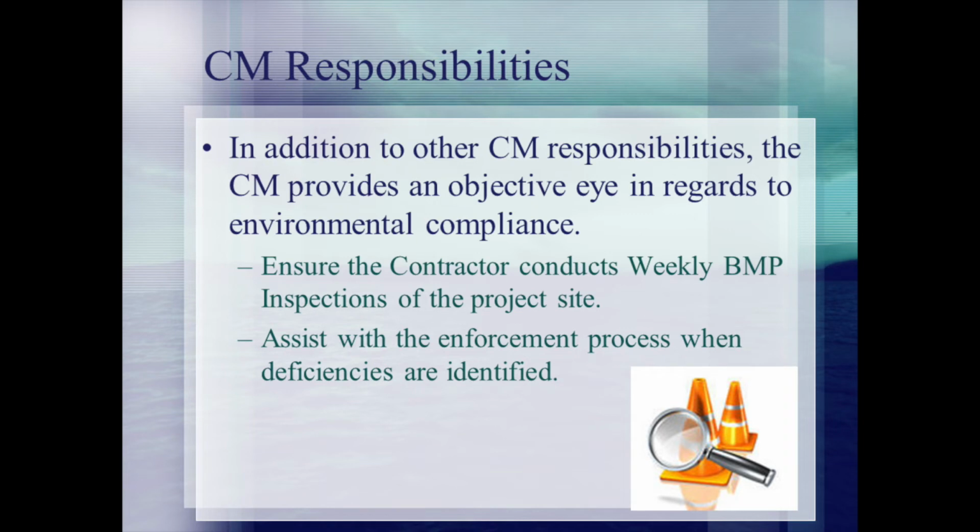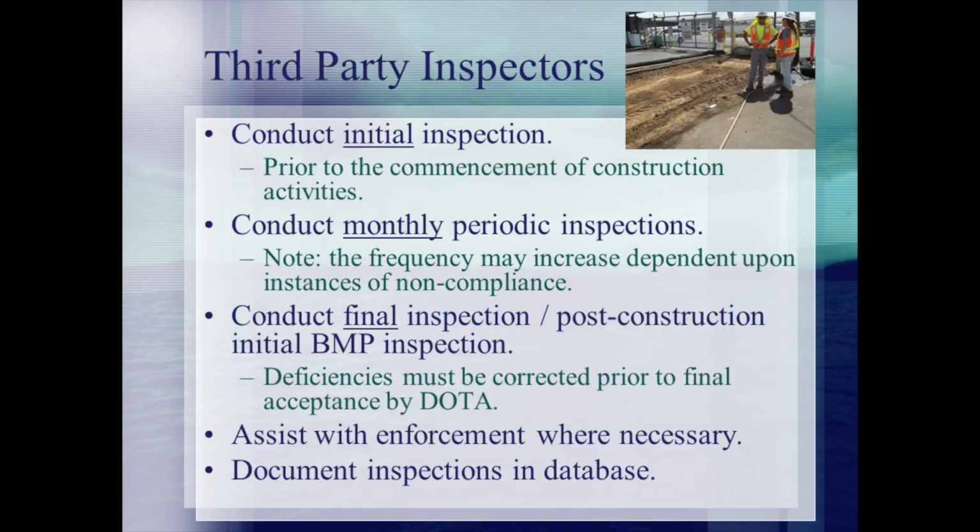Construction managers, or CMs, are retained to oversee DOTA projects. CMs assist in ensuring compliance with environmental regulations. Weekly, a written inspection report should be submitted to the project manager. The inspection report format is available for download on the airport environmental website. The contractor will be conducting inspections.